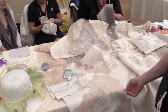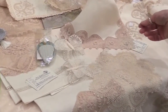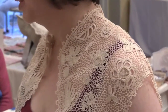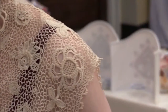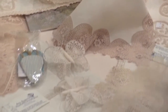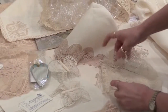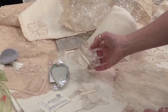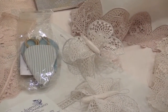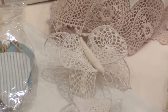So this is a form of Irish crochet that they do in the Lake Trasimeno area in Umbria. And this is a bridal vest, the one that I had on. And they use it for edging. It's all crochet. They use it for edgings, they use it for doilies. And they can even use it to make these little butterflies. I've seen it in earrings as well. It's very attractive in earrings.